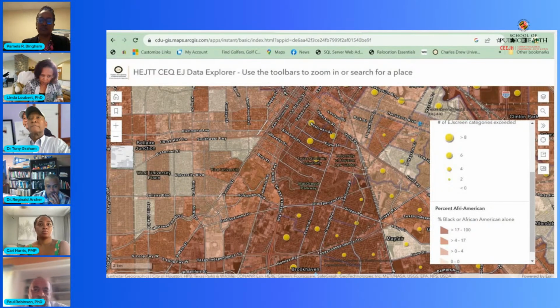And what we noticed when we started to layer race on top of the categories exceeded, you start to see interesting patterns. And as Dr. Luber showed, this is downtown Houston, just south of downtown. Anywhere west of Main Street, there are no criteria exceeded, and you can see that the percentages of African Americans are very low, 0 to 4%, 0%. As you move across Houston towards the east into the 3rd Ward, you start to see that many of the communities suffer extreme environmental burdens. But there's one interesting pattern that emerges, and this emerges in almost every city I've looked at.